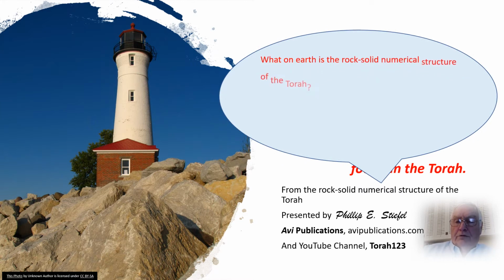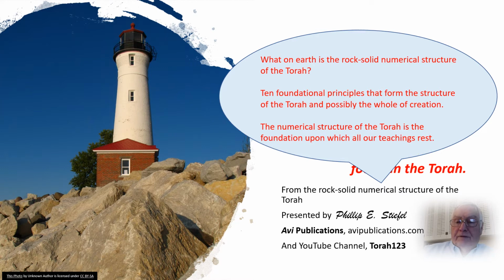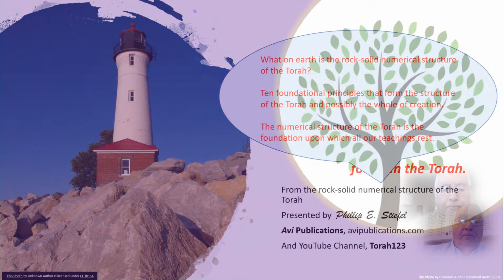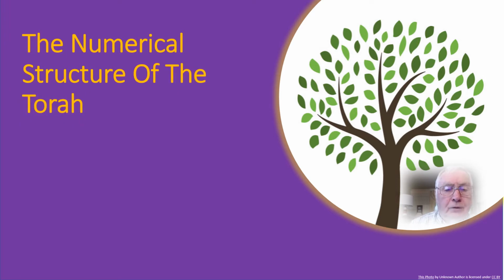What on earth is the rock-solid numerical structure of the Torah? 10 foundational principles that form the structure of the Torah and possibly the whole of creation. The numerical structure of the Torah is the foundation upon which all our teachings rest. The numerical structure of the Torah.